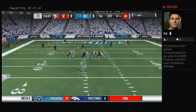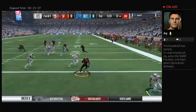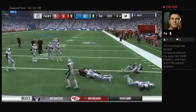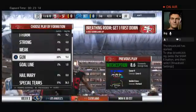On second down, here's Stafford. He rifles one that's intercepted. A great read, and it's picked off. And nothing there on the return. They've got the football, but they'll have to start this drive at their own 4-yard line.